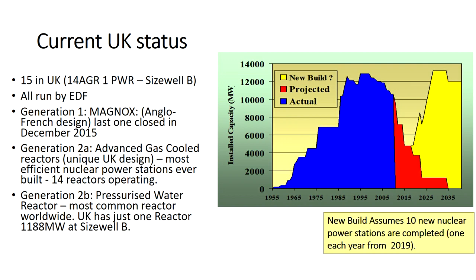so we had a lot of nuclear power station projects. We had 12 terawatt capacity before, but some of them have been decommissioned now, and nowadays we are looking at another installation at some point.